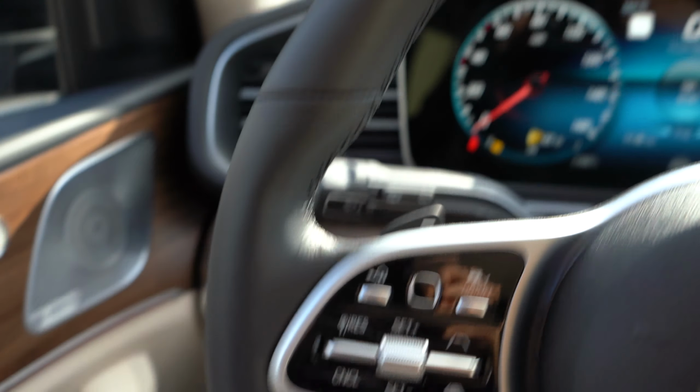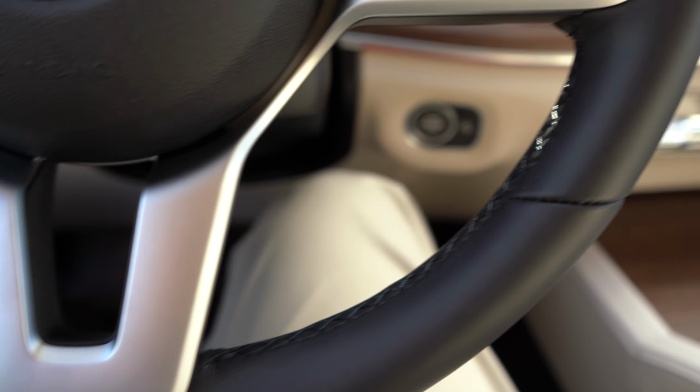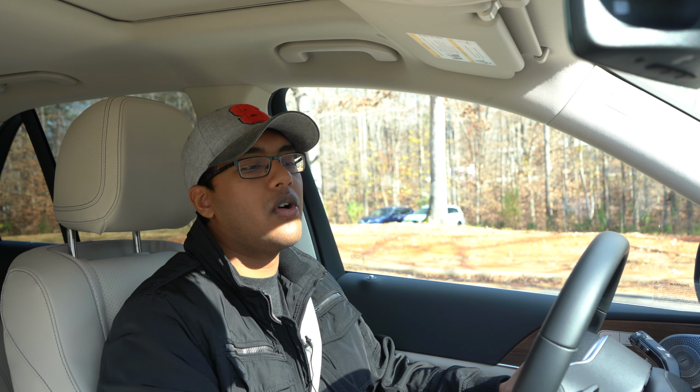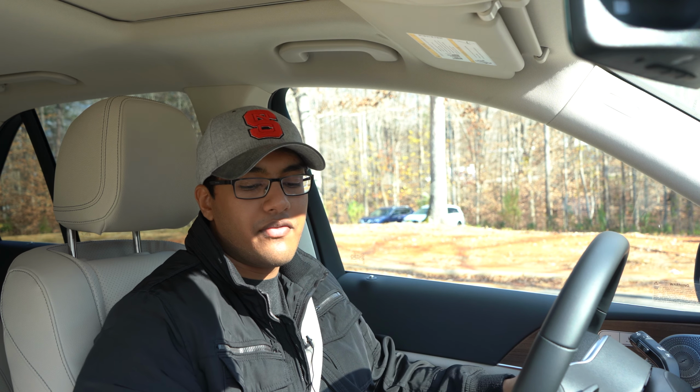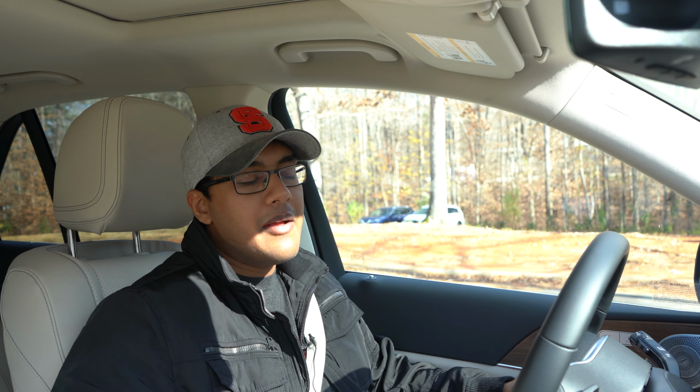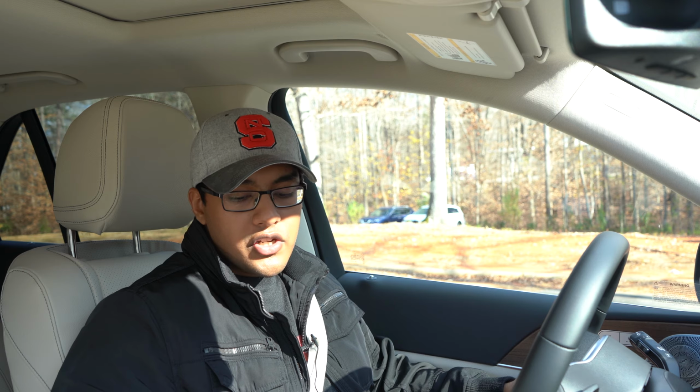But once you click into it and look into some of these menus, there's just so much more about the car. It's just an endless stream of stuff with this vehicle, man. So it takes a little bit of a learning curve, but play with it, man. Have fun with it. You paid up for a vehicle like this. You deserve to have all the toys, the gadgets. That's why you buy these cars, man.